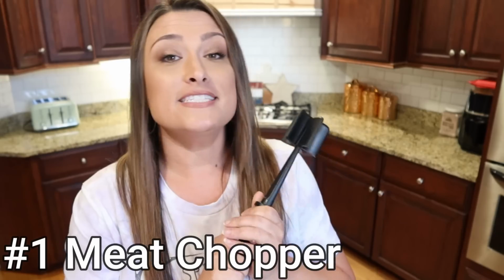And my number 1 product is this mix and chop. This is actually from Pampered Chef, but I know Amazon has them, and I know they're way cheaper. But y'all, just buy the Amazon brand. They work just as well. They're the exact same thing, and they're a whole lot cheaper. So both of those are on there, but just get the Amazon one. Y'all are gonna love it.